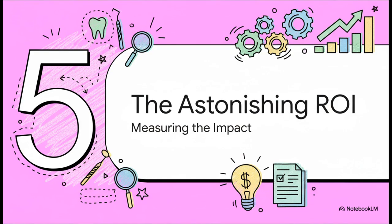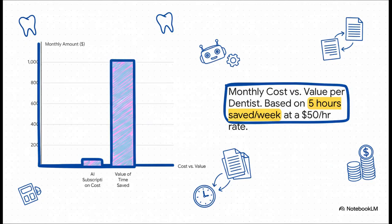So, you've built the system, you've rolled it out. What's the actual payoff? Let's look at the return on investment, because frankly, it is astonishing. Let's just put this into perspective for a second. The monthly cost for an AI subscription might be around $40 per person. Okay, but the value of saving just 5 hours a week per person at a rate of $50 an hour? That's easily worth over $1,000 a month. The financial case here is just incredibly compelling. It's a no-brainer.